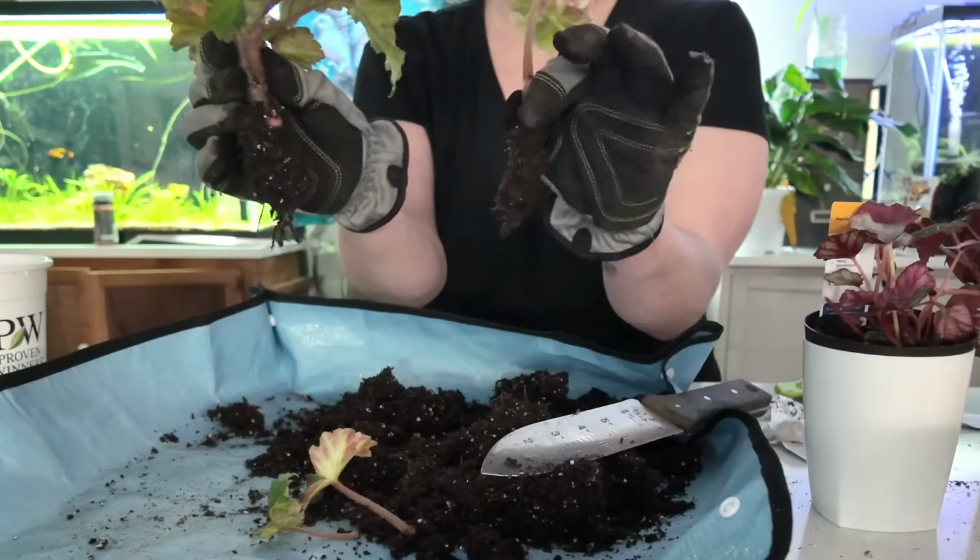Regardless of which method you choose, you're going to want to keep the cuttings and divisions in a warm, humid environment and keep the soil or moss moist, but not soggy. Rooting can take a few weeks or a few months depending on the type of begonia and the growing conditions, but once they're rooted, you can pot them in their own containers whenever you want.